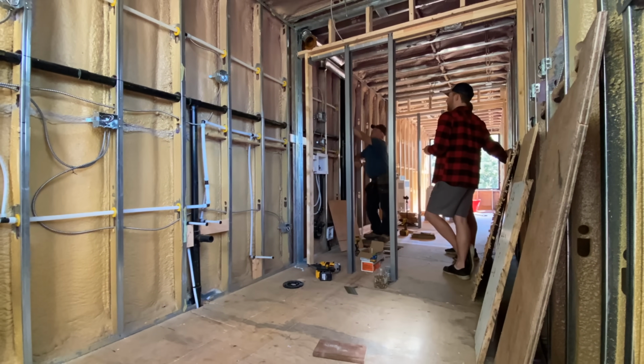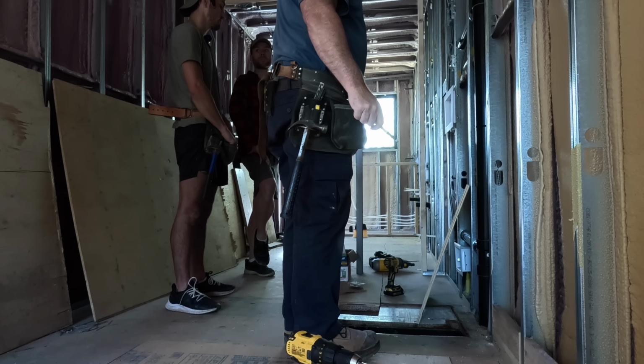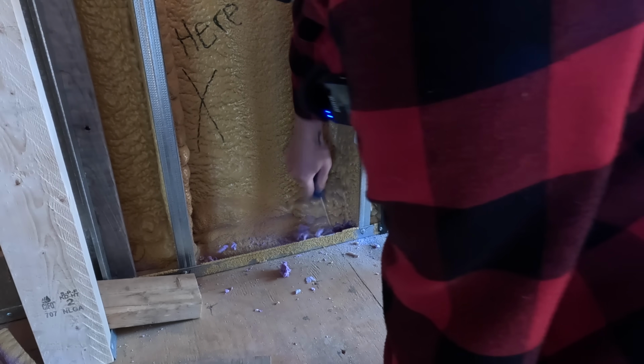Pull a drawer. Yeah, you can't see anything. Okay, we'll kind of come up with the design, figure it all out. Easy peasy. Easy peasy.